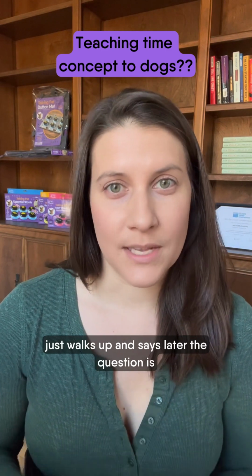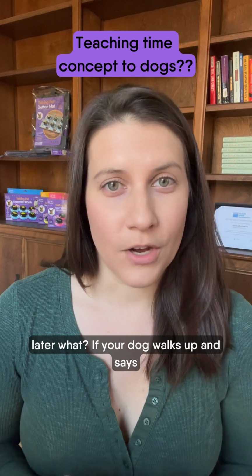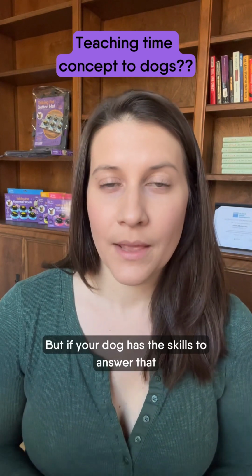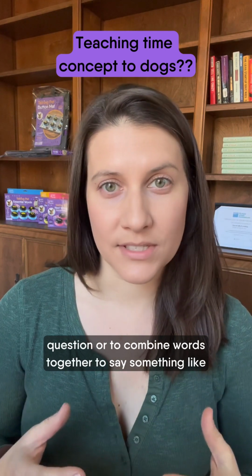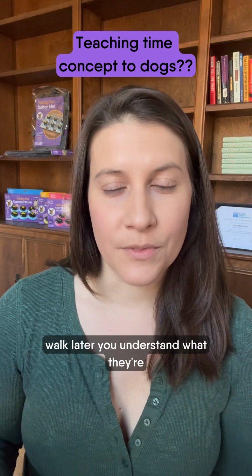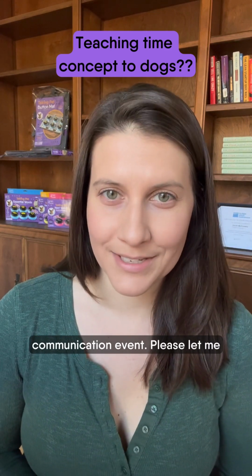If your dog just walks up and says later, the question is later what? If your dog walks up and says now, again, the question is now what? But if your dog has the skills to answer that question or to combine words together to say something like walk later, you understand what they're saying, you can respond, and it's a successful communication event.